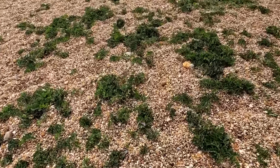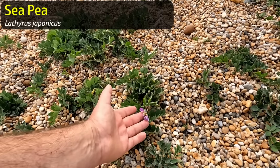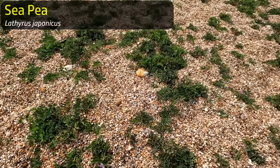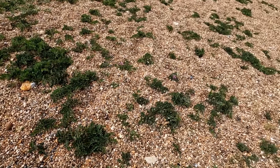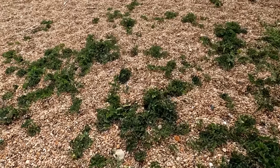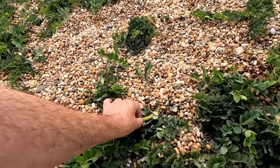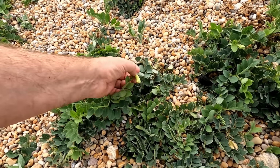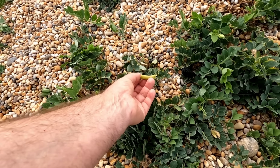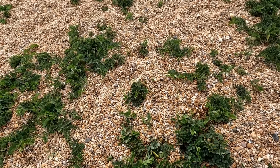So this is a pea flower. You can see that's a legume, and this is called the sea pea. And people used to pick and eat the pods of this. Here's one of them here, and they are just little pea pods. If we open that up, we'd find tiny little sort of petit pois in there.